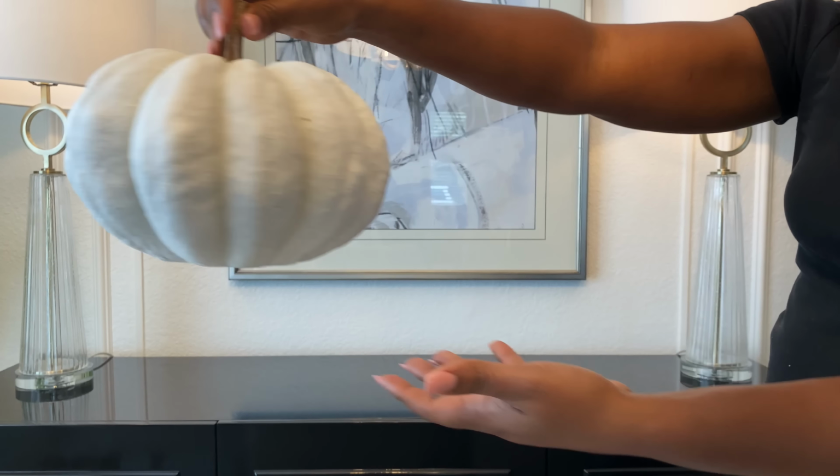Then, of course, I picked up some fall scented candles. So I picked up some of my favorites from Bath & Body Works, like Leaves, Sweater Weather. And then I got White Pumpkin. I love floral scents, but I also love those kind of cinnamon type scents too, like you will find during Thanksgiving and the holiday time. So I absolutely love it.